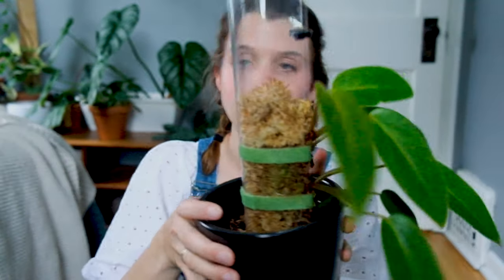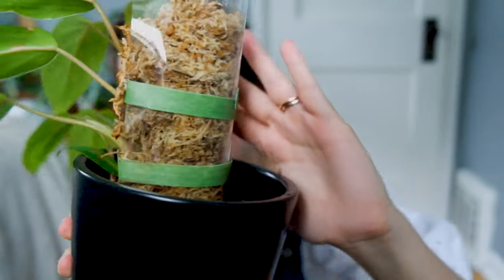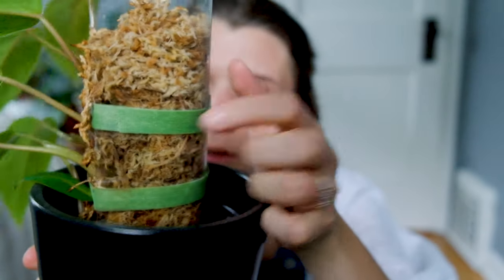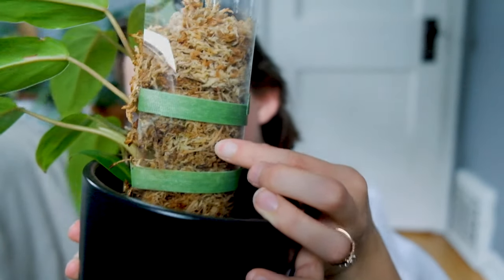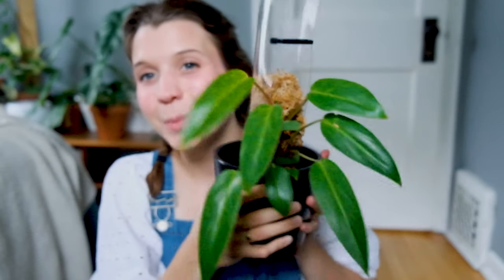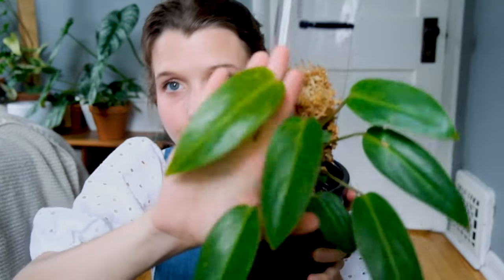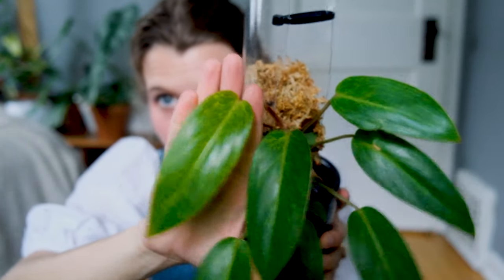This one has been loving the moss pole, and because of the lighting, I don't know if you're gonna be able to tell at all, but there are some roots in the pole. I know there's one in particular right here, but it's the same color as the moss, so I don't think you can really tell. But this plant has really enjoyed going up this moss pole, and it's really beautiful. I'm honestly obsessed with it, it's so nice.